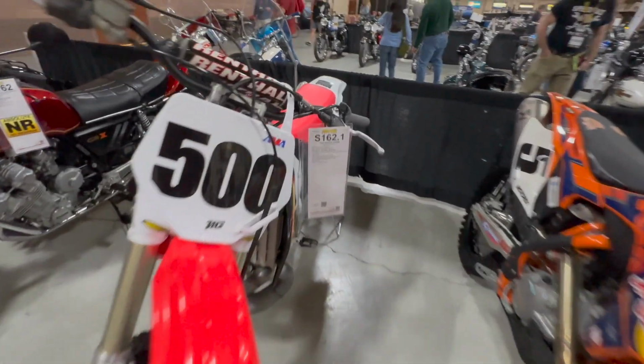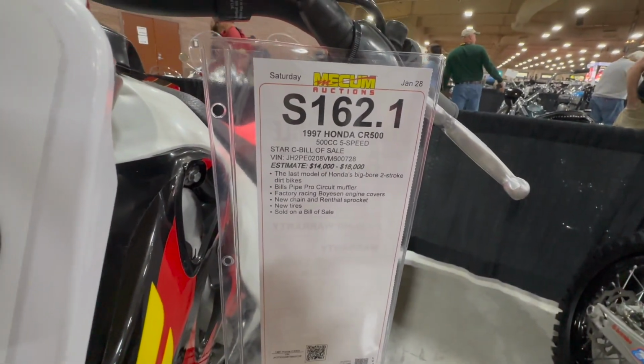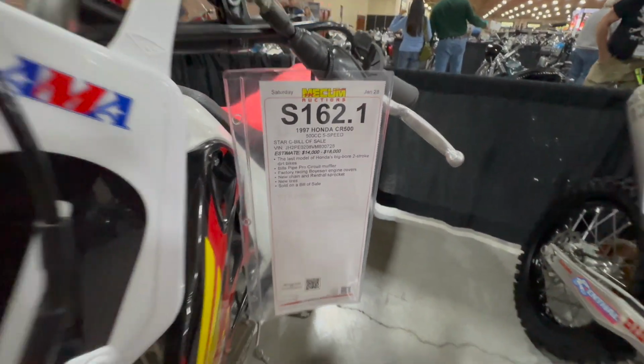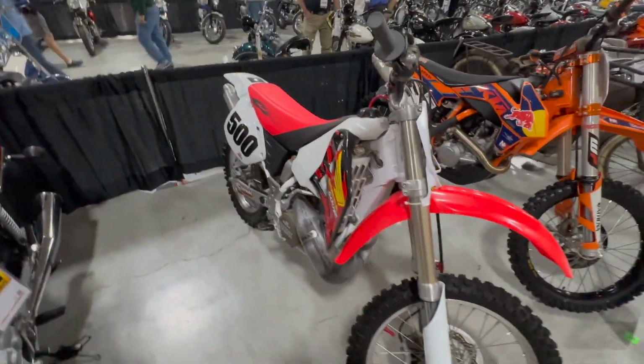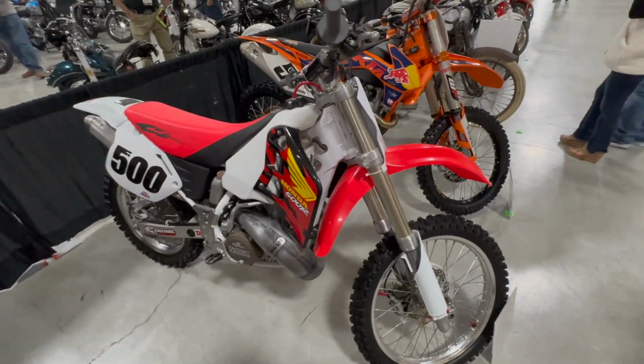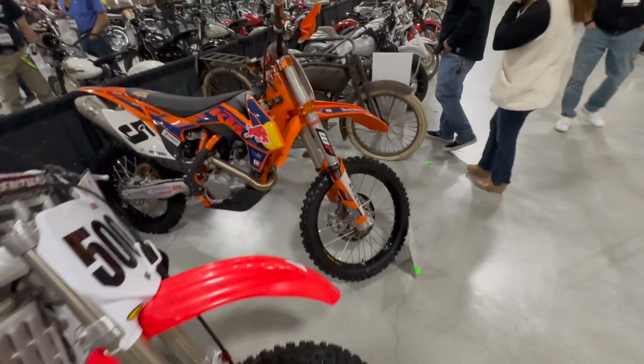They're estimating 14 to 18,000. So if that's the case, I don't know. I guess if that's the case, I can't afford to sell any of my bikes, because I will never be able to afford them again.